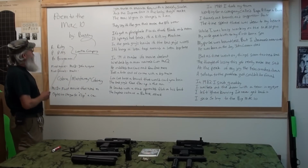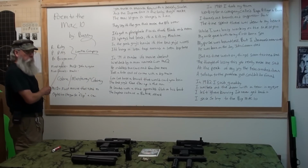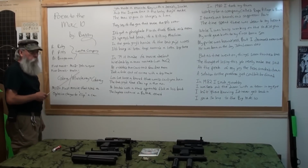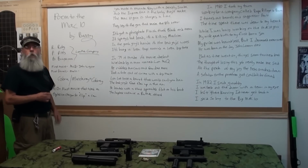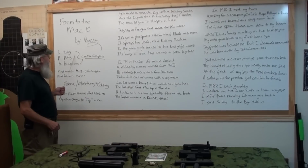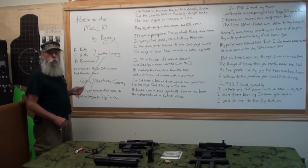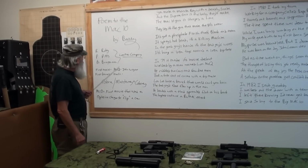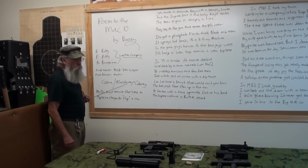RPB was a company that stood for Roby, Pitts, and Brueggerman. They were a leather company. When Wayne moved into the building, he really didn't want to advertise the fact that there was a machine gun company there, so he just kept the name RPB. But that's what it stands for, Roby, Pitts, and Brueggerman. Now, a lot of people said it stood for Rape, Pillage, and Burn, but we're going to get to that later.